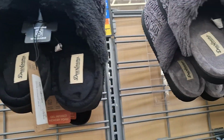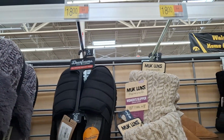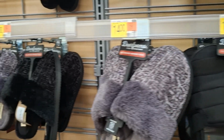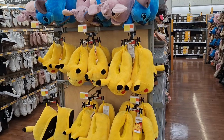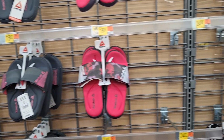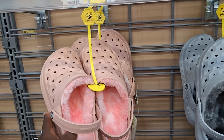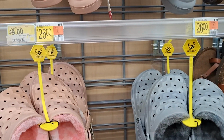Deer Forms. I love Deer Forms. That's a good brand. Nice fuzz in there. These $26.